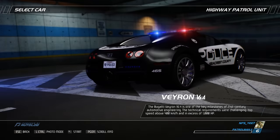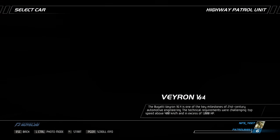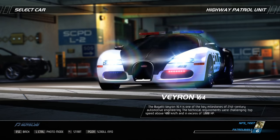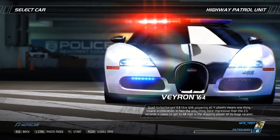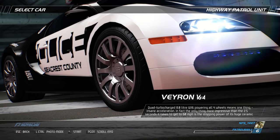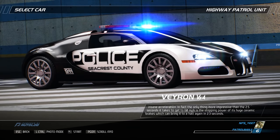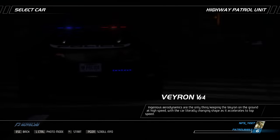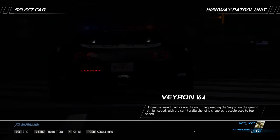The Bugatti Veyron 16.4 is one of the key milestones of 21st century automotive engineering. The technical requirements were challenging. Top speed above 400 kilometers per hour and in excess of 1,000 horsepower. Quad turbocharged 8.0-liter W16 powering all four wheels means one thing: insane acceleration. In fact, the only thing more impressive than the 2.5 seconds it takes to get to 60 miles per hour is the stopping power of its huge ceramic brakes, which can bring it to a halt again in 2.3 seconds. Ingenious aerodynamics are the only thing keeping the Veyron on the ground at high speed, with the car literally changing shape as it accelerates to top speed.